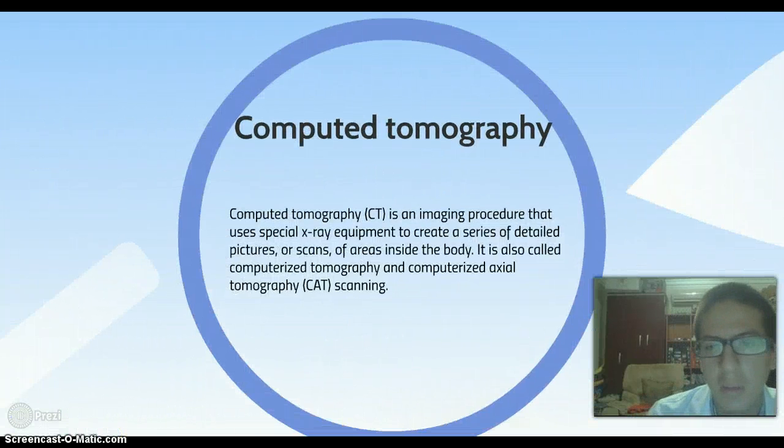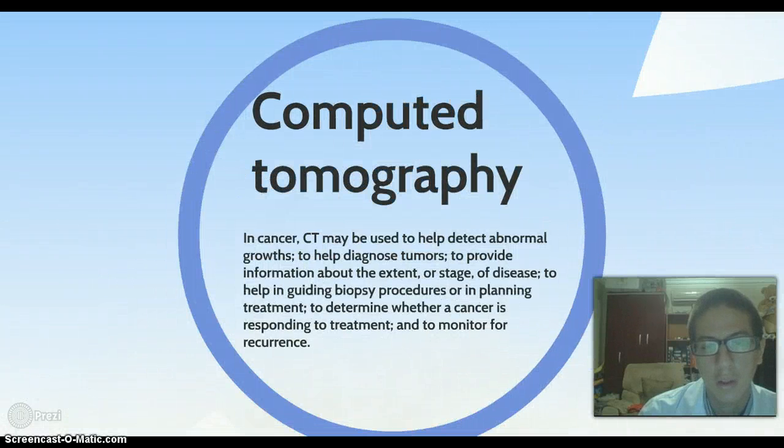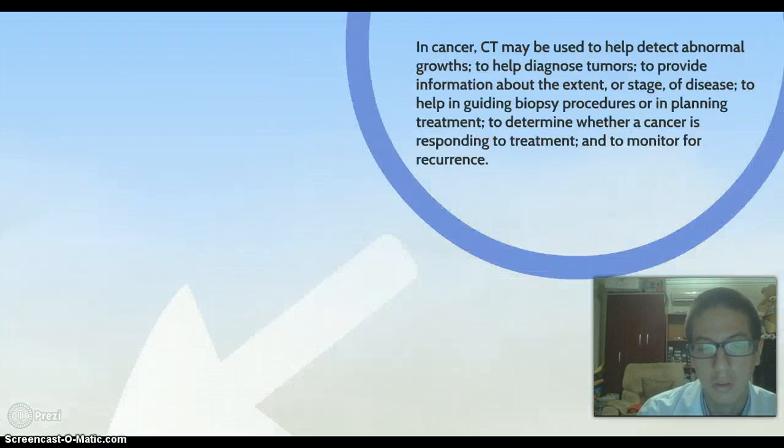Computed tomography is an imaging procedure that uses special X-ray equipment to create a series of detailed pictures or scans of areas inside the body. It is also called computerized tomography and computerized axial tomography scanning. Computed tomography in cancer: computed tomography may be used to help detect abnormal growth, to help diagnose tumors, to provide information about the extent or stage of disease, to help in guiding biopsy procedures or in planning treatment, to determine whether a cancer is responding to treatment, and to monitor for recurrence.